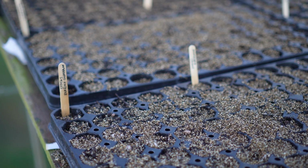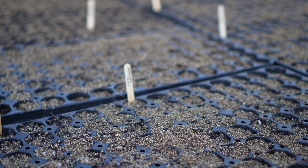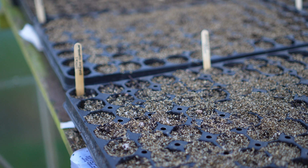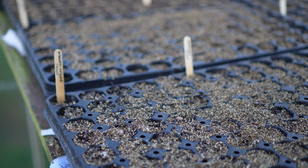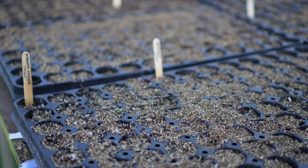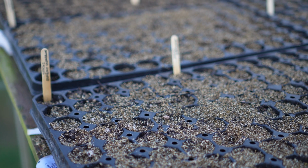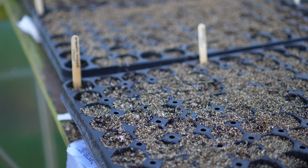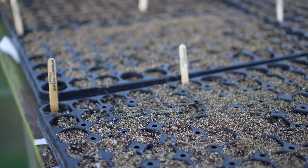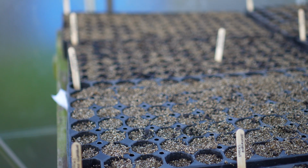So in the last few days I've sown lots of stocks. I've sown about 400 stocks, and I'm hoping to grow those on nice and quickly in the polytunnel. They really like cool temperatures, so I'm going to wait for them to germinate and get to a reasonable size, and then I'm going to plant them straight out into the polytunnel at 6-inch spacing so that they are nicely planted together, and hopefully they will produce some nice strong stock flowers for us. And they smell amazing, so who doesn't love stocks? I'm looking forward to those.